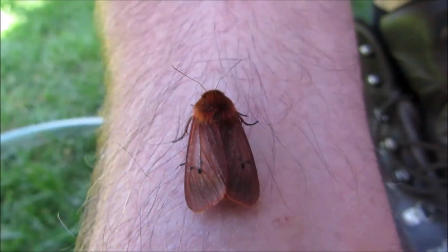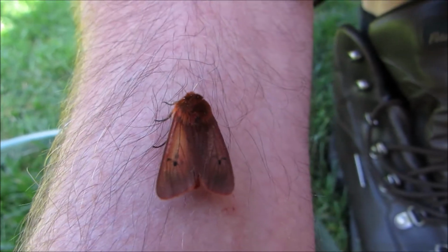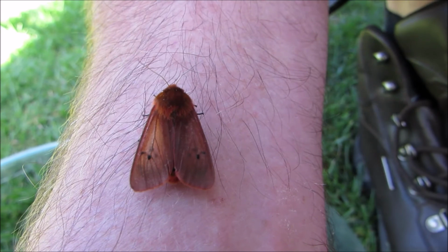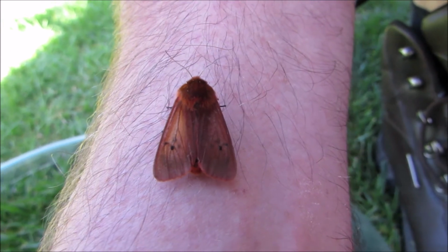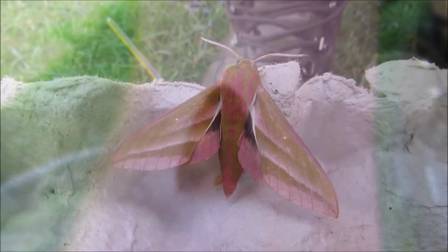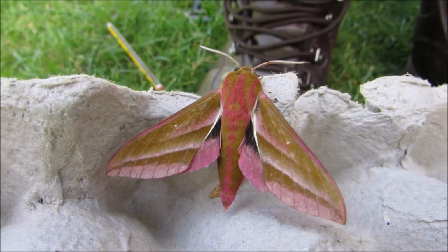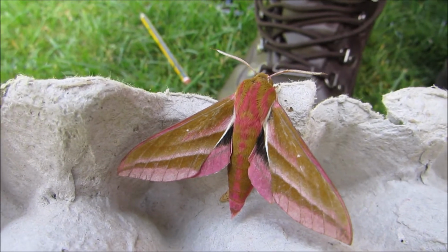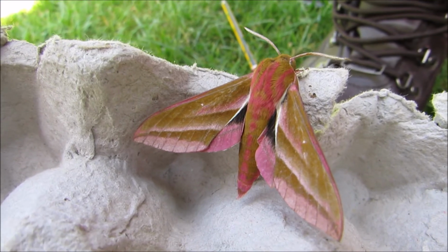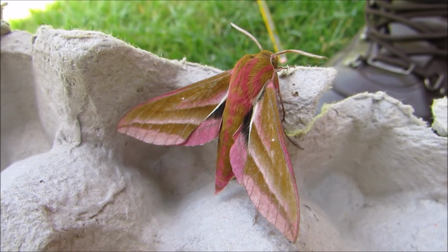And this one here that's taken a liking to my arm, it's called a ruby tiger. Oh, it just seems to be waking up a little bit, pumping its wings up, so that's going to fly away soon. And now we have this one, an elephant hawk moth. Look at the colours on that. Anyone that says that moths are brown and boring, you need to show them one of those.